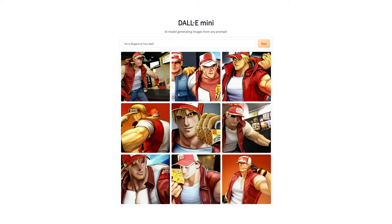That's Terry Bogard at a Taco Bell. Yes! Oh, the one in the middle looks surprisingly accurate. Dead center is pretty accurate. It seems like, for the most part, he either looks like a weird, uncanny Pixar character, or he just doesn't have a face. There are a lot of these without faces, yeah.